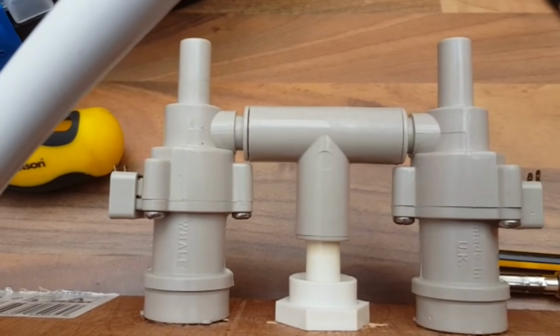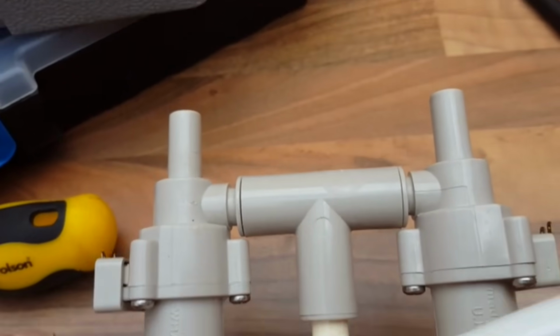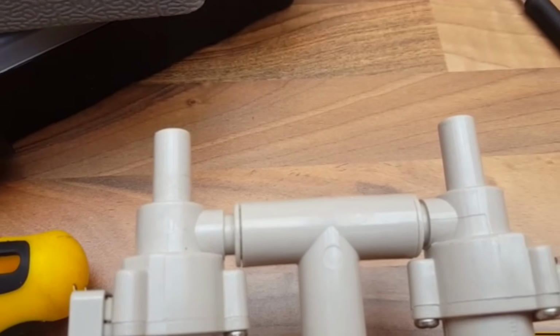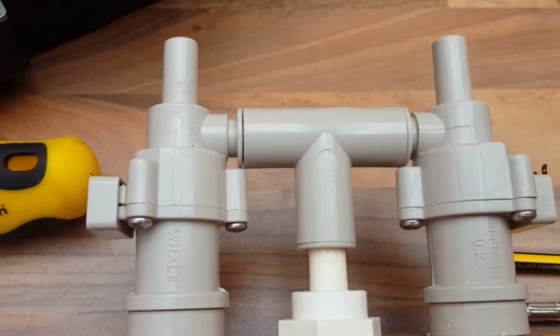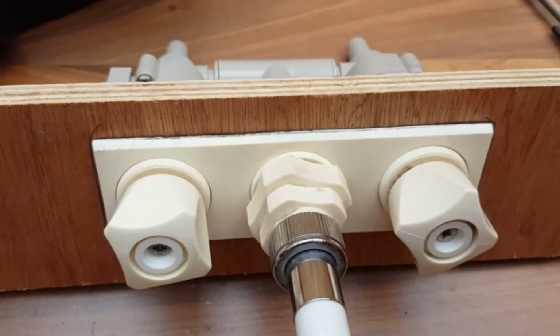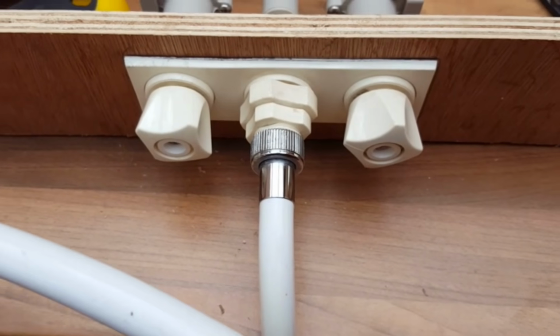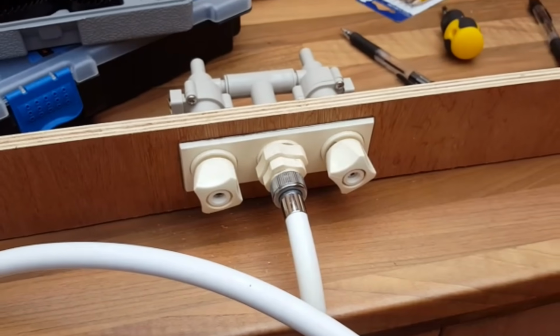Fastened around the back, so then I just need to put the hot and cold feed pipes onto the end here, Jubilee clip those on, and we're good to go. Shower taps mounted onto the board. Still a couple of bits and pieces to do on there.